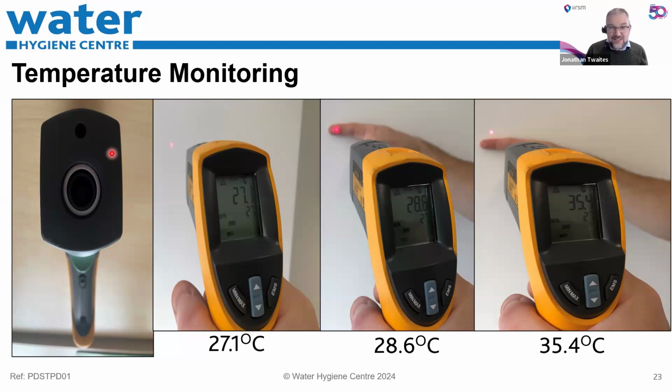These infrared guns also don't like shiny surfaces. So bare copper or bare steel pipe can be very difficult to take a temperature reading from with one of these infrared guns. You need a matte surface, something that doesn't reflect light. So often just sticking a bit of masking tape on the pipe can make a difference in the temperature reading.